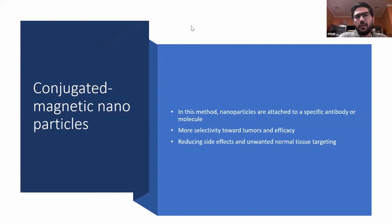Scientists always aim to provide a more selective targeting of tumor as much as they can. Their dream, which is also the ideal drug, is one that selectively and completely targets the tumor cells while reducing as much as they can the side effects on normal cells. To achieve this, they modified the magnetic nanoparticle by adding some antibody or some molecules that recognize tumor cells, and this leads to more selectivity toward the tumor and efficacy, and as I said before, reducing side effects and unwanted normal tissue targeting.